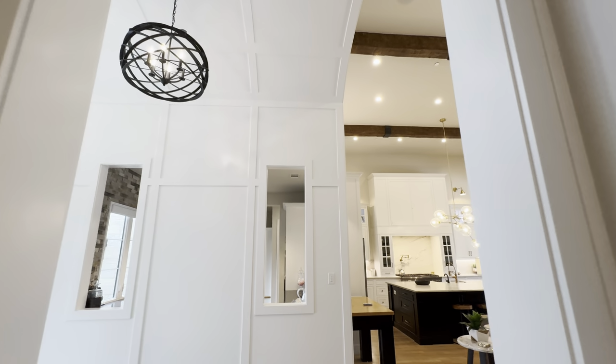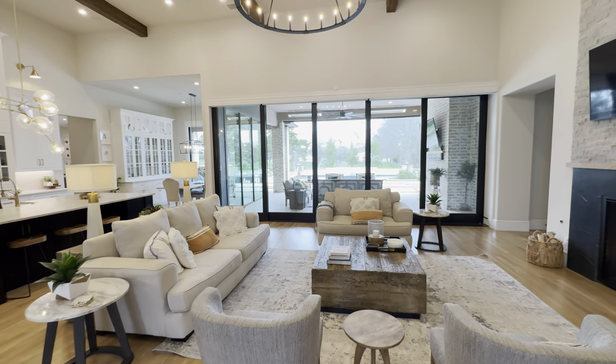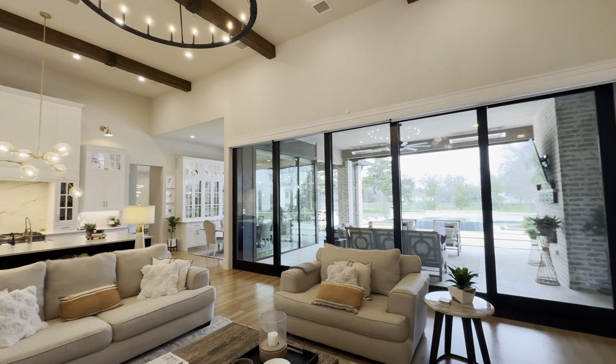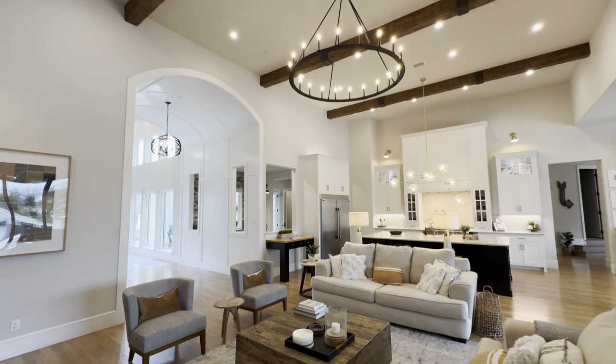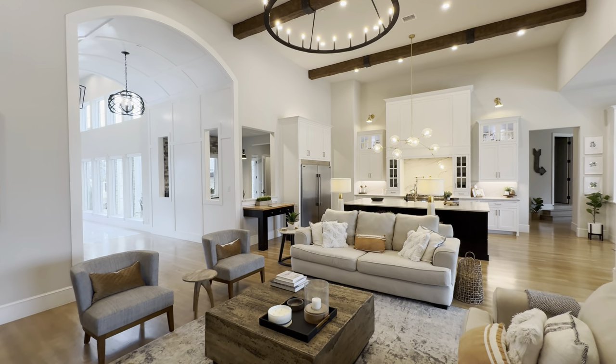But I really love these archways as you're leading up to this gorgeous open floor plan. So let's tackle the right side of the home first before we move on over to the left side. But as you can see here, high ceilings, all right? Lots of natural lighting. I know that is a big thing for a lot of my clients.